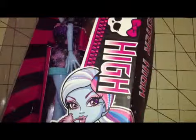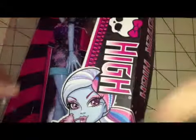So yeah, got that. And then I got Coffin Bean Abby. My mom bought Frankie and I bought Abby. I also got her at Bi-Mart on sale. And I now have the whole collection. I got Twilight too.